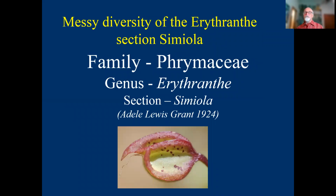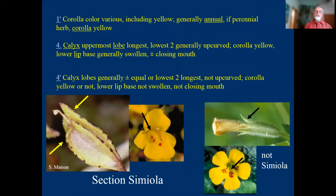We're talking about a group of Erythranthe, which when the old genus Mimulus was split up, Erythranthe was one of the major new genera, and this grouping Simiola is one of the groups within that includes the common yellow monkey flower. And what morphologically gets them to key out in this group is the characters of the calyx, with the upper calyx lobe pointing outward as a finger-like projection, and the 2 lower calyx lobes bending upwards.